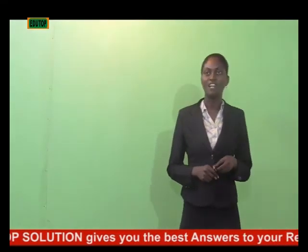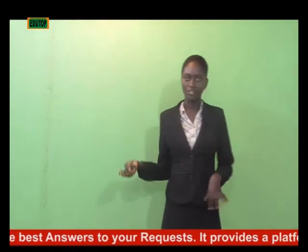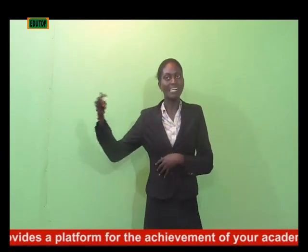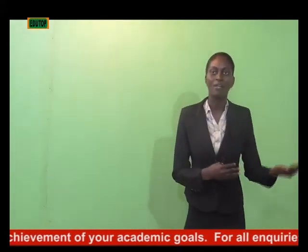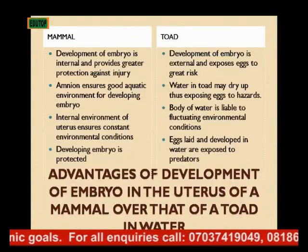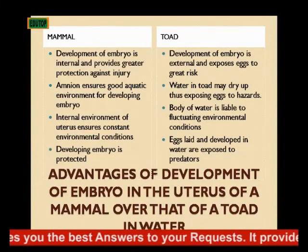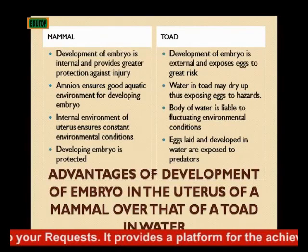What are the advantages of development of embryo in the uterus of a mammal over that of a toad or a bird? In both mammal and toad there is egg production, but the embryo of the mammal develops inside the uterus of the female, but in that of a toad, the egg is in the water. So what advantage does the egg of mammal in the uterus have over that of a toad in water? First, the development of embryo in mammal is internal and provides greater protection against injury since it's inside the mother. Then in toad, the development of embryo is external and the egg is exposed to a great risk.